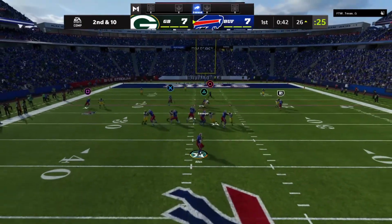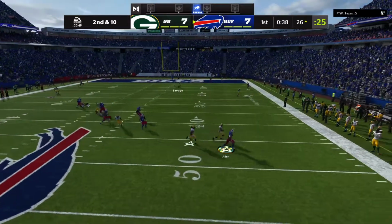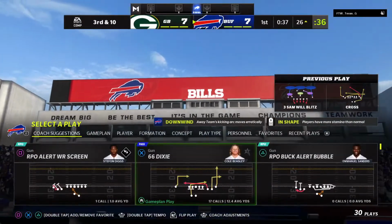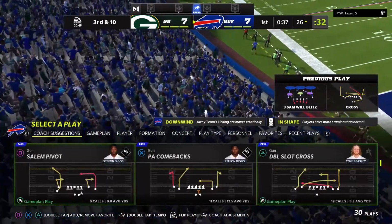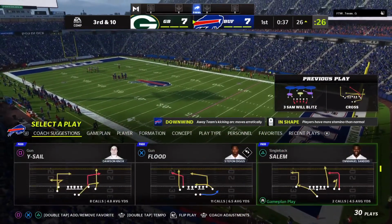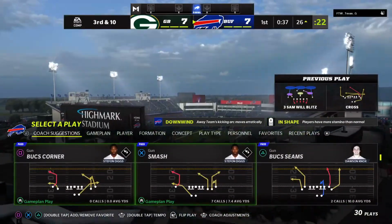Allen now looks to throw. Eluding the pressure right. And he's left with no option here but to throw it away. So back-to-back incompletions. 3rd down here and 10, but you're still in field goal range. And that's the thing to keep in mind. They're in field goal range. So now you don't take any unnecessary risks, but you try and find a way to get back to what you were doing earlier in the drive in order to finish this one off.